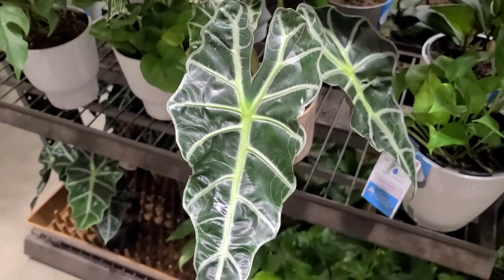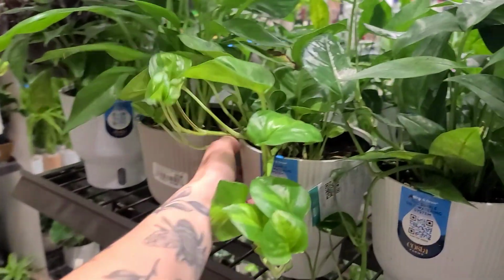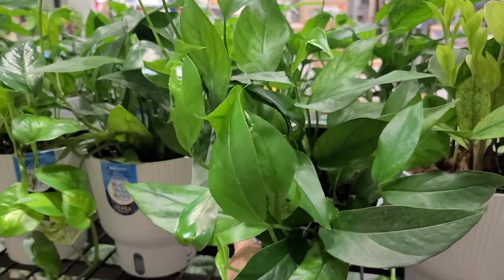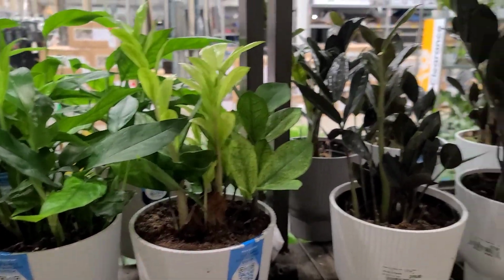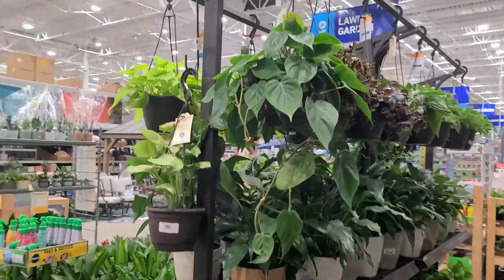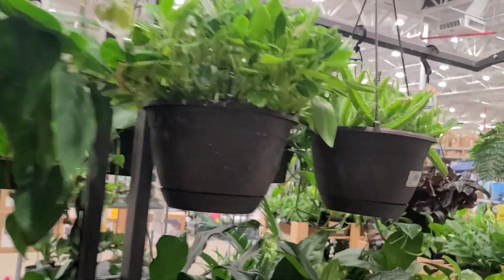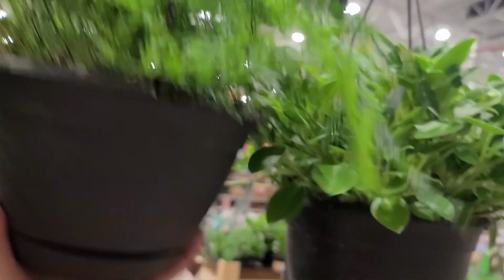So Alocasia amazonica here, looking big and gorgeous. Some global green pothos. They're everywhere now. I know when people were going nuts when those first came out looking for them. Baltic blue pothos, some chameleon ZZ ravens, and then over here we have some really beautiful heartleaf philodendron, more Tradescantia, more peperomia, dogtail, and then this cute little rabbit foot fern.